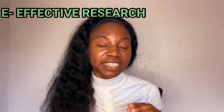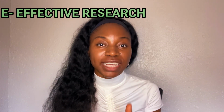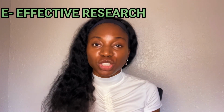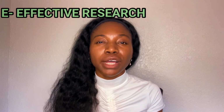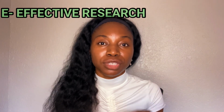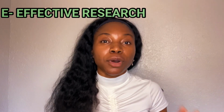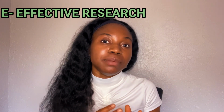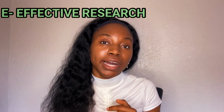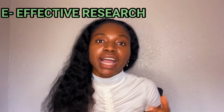So the second one is effective research. I cannot emphasize enough the importance of research when you want to go to any country, because this will affect everything: getting a job, living a good life, being happy, not being depressed, and all of that. So this research part is really very critical. You may not want to go to a country because everyone is going there, but you may want to go to a country because that is the place that is favorable for you, maybe because of your religion, because of the kind of profession you are in, and all of that.